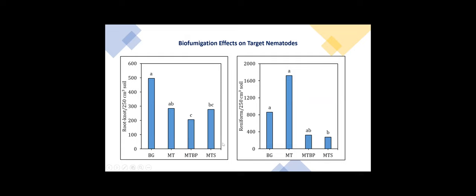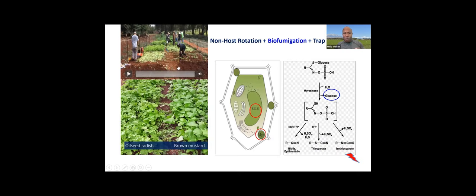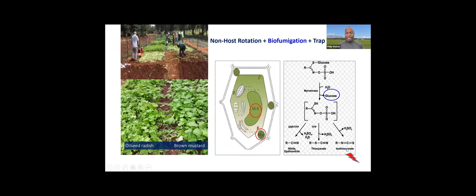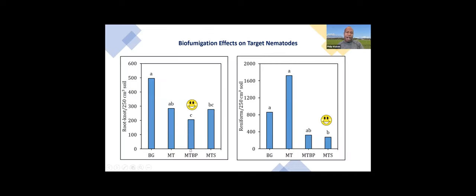And so we used different termination methods, different ways of incorporation. The ones where we used plastic, either solarization mulch, which is a clear plastic, or black plastic, both reduced root knot nematodes. So you macerate the tissue like that, incorporate it in the soil, and then you see they can reduce, because this chemical here is volatile, meaning that it can escape from the soil if you don't contain it. So if you cover it, you can contain that, and that's what is seen here, the effect.